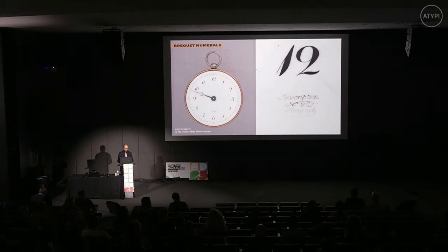In 1783, a set of slanted Arabic numerals were designed by Abraham Louis Breguet, who remains one of the most important watchmaking figures of history. This set of numerals has become one of the most well-known and distinct styles of typography within horology. The example seen here is circa 1798 and features painted numerals on an enamel dial.